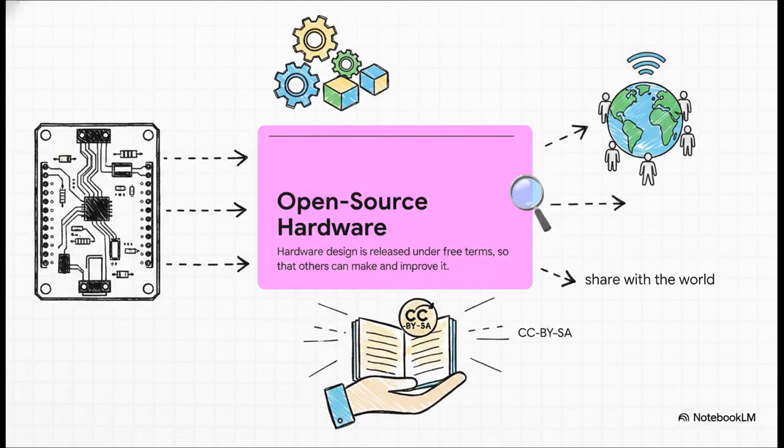And then there's the hardware. The actual blueprints for the Arduino board itself are public. They're available for anyone to see. That means anyone can legally build their own version. They can tweak the design, they can improve it, and then share those improvements with the world. And this has just led to an explosion of all kinds of different Arduino-compatible boards.